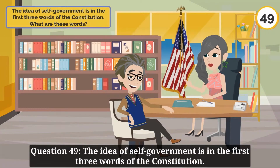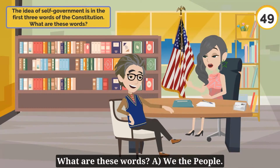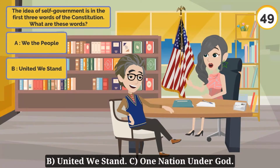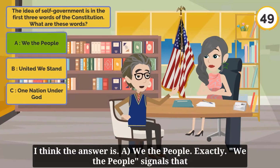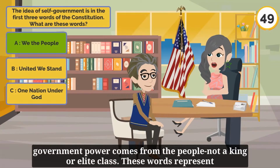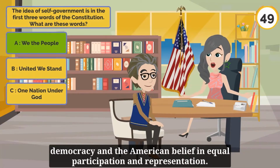Question 49. The idea of self-government is in the first 3 words of the Constitution. What are these words? A. We the people. B. United we stand. C. One nation under God. I think the answer is A. We the people. Exactly. We the people signals that government power comes from the people, not a king or elite class. These words represent democracy and the American belief in equal participation and representation.